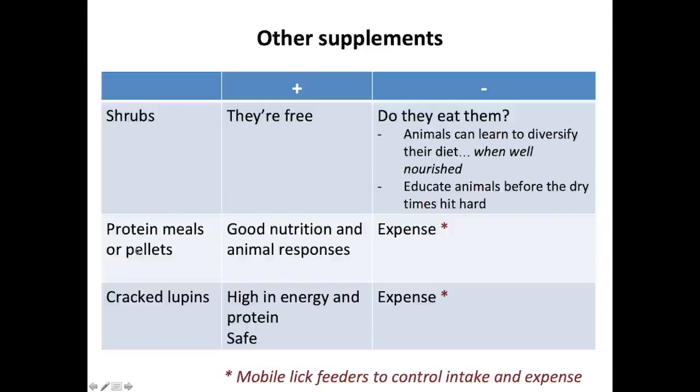Protein meals or feed, high quality pellets are available, and assuming they're formulated correctly, are a good source of nutrient, and you can expect to see animal responses. Cracked lupins, for those that are able to access those cost effectively, are a terrific source of supplement for animals. They're high energy, high protein. They're safe relative to cereal grain in terms of acidosis. I say cracked lupins for cattle, but if you have sheep, then whole lupins are absolutely fine, and save the money and don't bother cracking them. They'll do it for you.